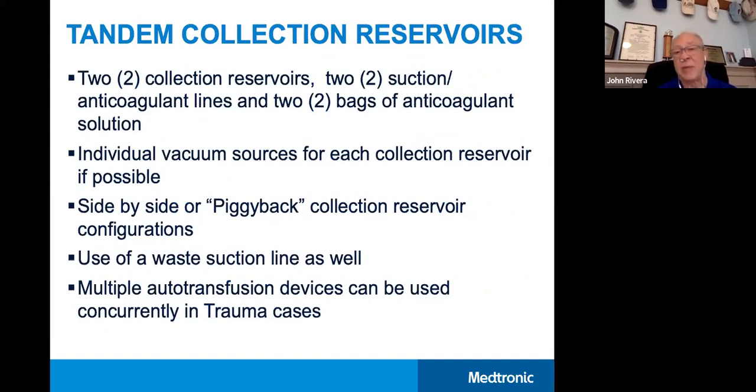So I've already talked about using the two reservoirs with the two vacuums, but there are actually two ways to do this. One is side by side, where we're going to have the reservoirs on either a second holder on the machine or on an IV pole. But there's another mechanism where we can bring an IV pole, mount the second reservoir immediately above the primary reservoir. Now, don't forget, we're still using waste suction.